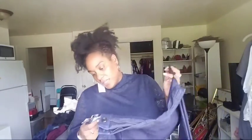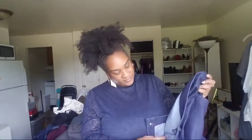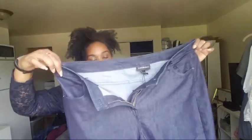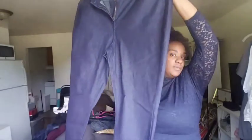Alright. Next thing is pants. So I'm just gonna keep this on. These are some Lane Bryant size 22. I don't know, guys. They're just some jeans. Usually I could tell you if they're skinny, straight leg, stretch, and so on. But I would never probably buy any straight leg. So I'm sure they're just really dark denim jeans.